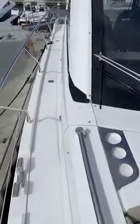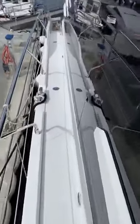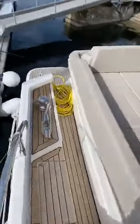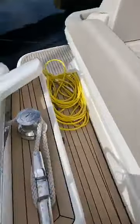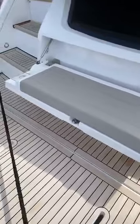And we have also chosen not to have teak on the side decks of this boat, and our climate is one of the reasons for that. The teak in Norway doesn't look too good after many years, but this is also solid teak though, so it will probably last longer than many other boats. The morning coffee area.